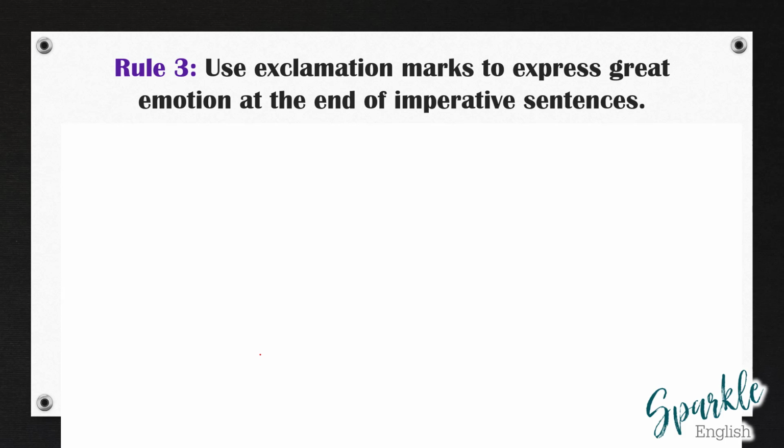Rule number 3. We use exclamation marks to express great emotion at the end of imperative sentences.